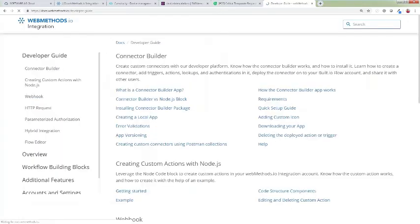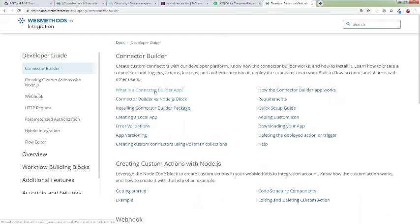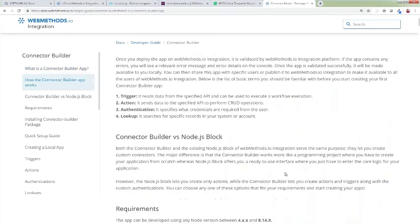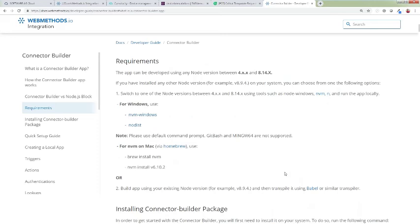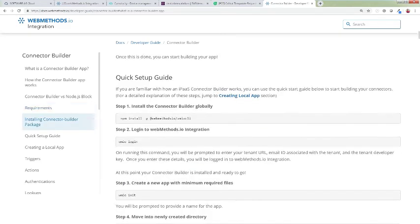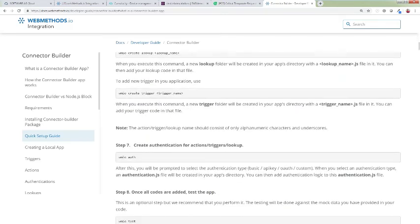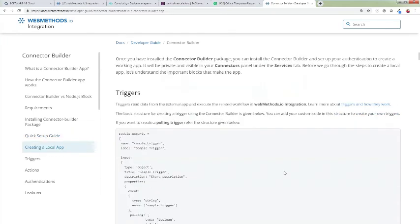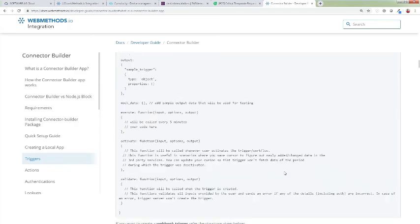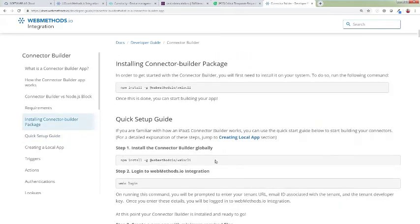Under the developer guide, we have another opportunity to build custom connectors, and that's via our connector builder. We talk a little bit about the difference between our connector builder versus our custom action. But one of the advantages of the connector builder is that your development environment, all it really needs is Node.js installed as a prerequisite, and you can start building these connectors. You'll want to download our CLI, which has a lot of great APIs to build these custom actions, to build triggers, to take advantage of our lookup service, authentication. So with very little barrier of entry, you can start to build these custom connectors using your on-premises tooling. So those are two modes of creating custom connectors in our iPaaS, which I think is a very powerful feature to highlight.